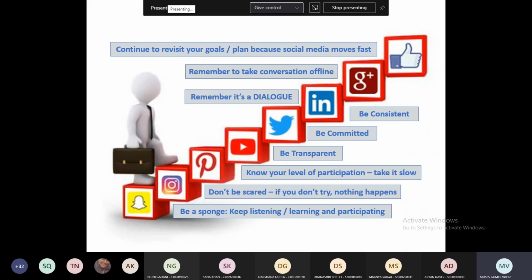Always remember to take conversations offline. Remember, social media is about dialogue. You have to be consistent. You have to be committed towards the project. You have to be transparent. And you need to understand and know your level of participation. So always take it slowly, baby steps, and then go at a fast pace.